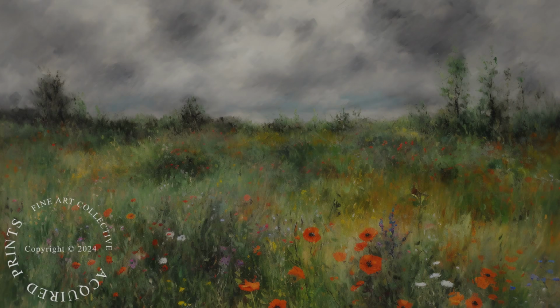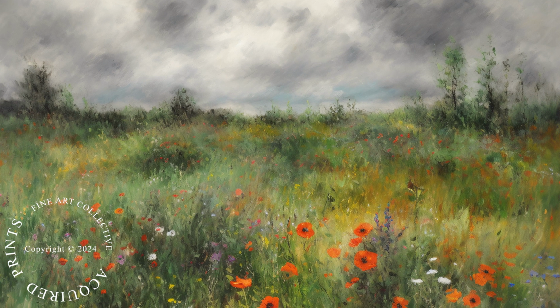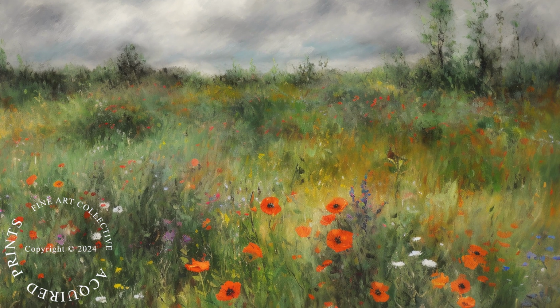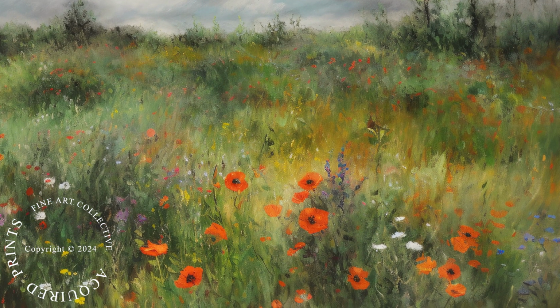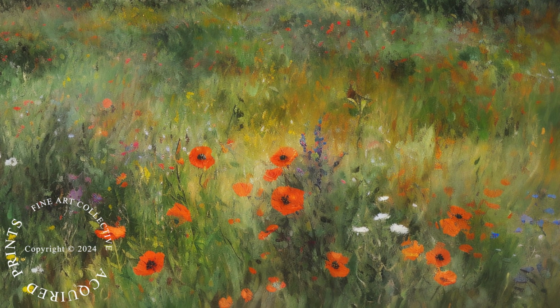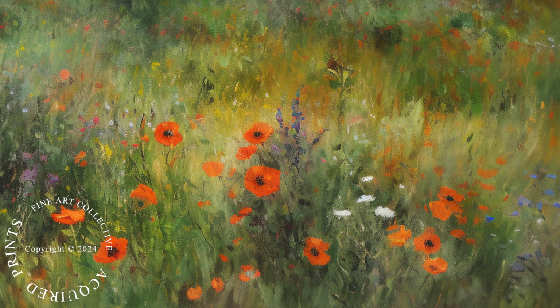Now, this is a canvas that echoes with the spirit of an old world countryside. I named it Vintage Wildflower Meadow. It's quite a dramatic sky of shifting greys, with the earth telling its very own story with a tapestry of wildflowers. The meadow is alive with a myriad of blooms, their colours a defiant spark against a brooding backdrop of the day. Vibrant reds, you can see soft yellows and whispers of white, and blues spring from the canvas, a celebration of life in its most natural state.